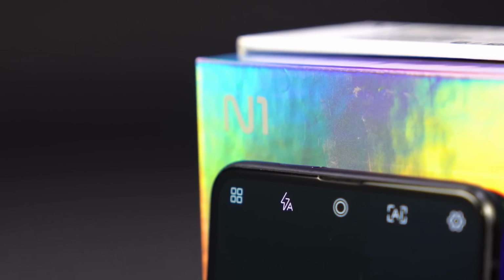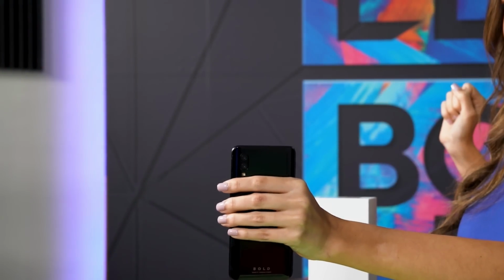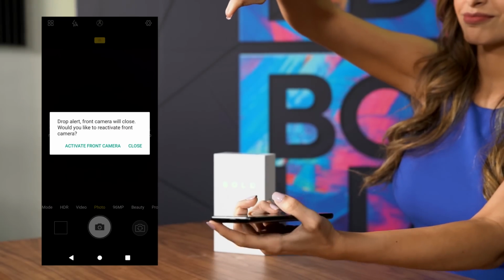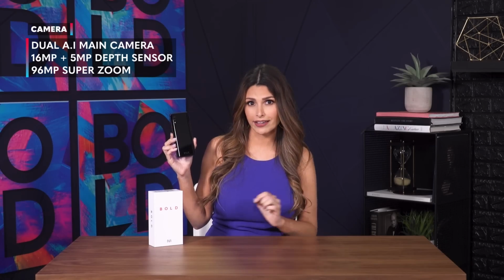This amazing motorized pop-up selfie camera has been put through the most brutal reliability testing to make sure it never fails. In addition, this phone is so smart that it has a drop alert gravity sensor built in, so if you drop this thing, the camera will automatically retract before it hits the floor. How perfect is that? Care to test it? Let's try one more time. It never fails.